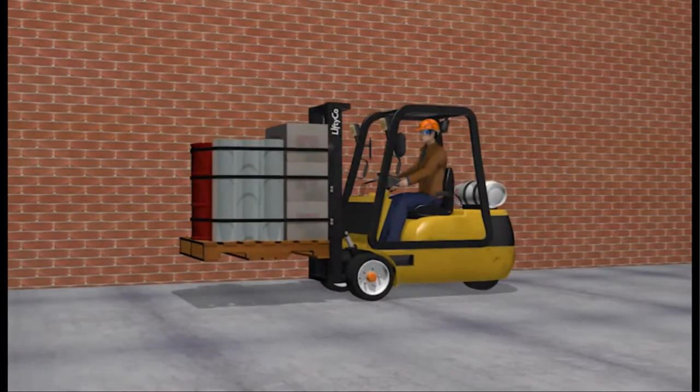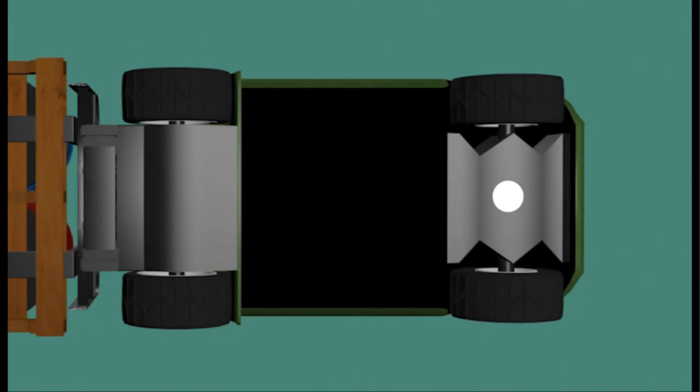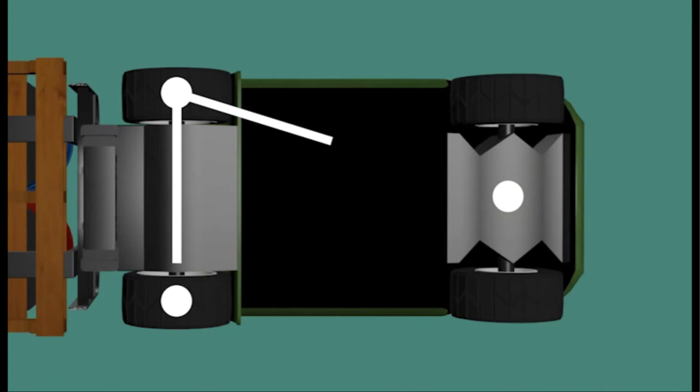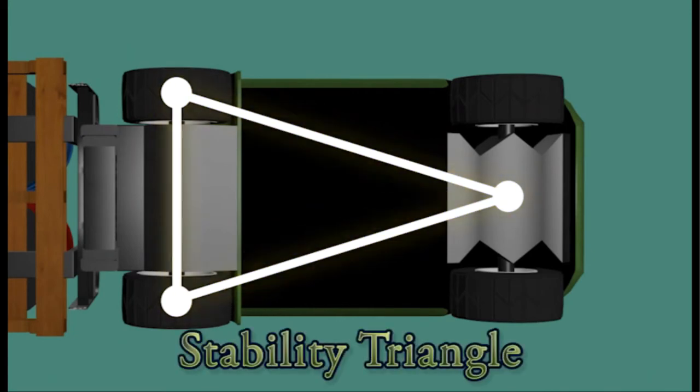When you're driving a forklift, you need to remember it's not as stable as a car. Most forklifts are supported only at three points. On three-wheeled machines, the first point is the rear wheel. On four-wheeled forklifts, it is at the center of the rear axle. The second and third points are the front wheels. These three points form what is called the stability triangle.